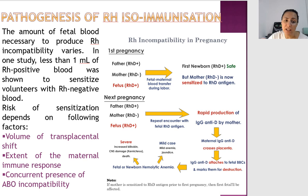The pathophysiology of RH conflict is a little bit different, because RH incompatibility happens if the mother is RH negative and the fetus is RH positive. RH negative means no antigen and no antibody. The mother's immune system never met this antigen before. So, in the first pregnancy, if the fetus is RH positive, the mother's immune system has a primary immune reaction. The mother becomes sensitized to this Rh antigen.